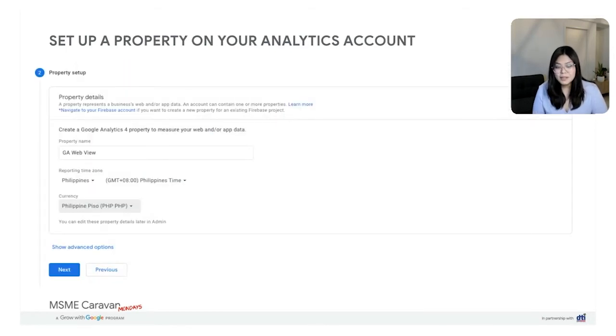Moving to the next step, you will be asked to set up your property details. So a property is a subcomponent of an analytics account that determines which data is organized and stored together. So normally under one account, you can have multiple properties. And that would allow you to independently track each one of your digital assets. So you can have one property for your website, another one for your app, and one for each of your other digital assets. So any resource tagged with the same property ID is collected and stored together.